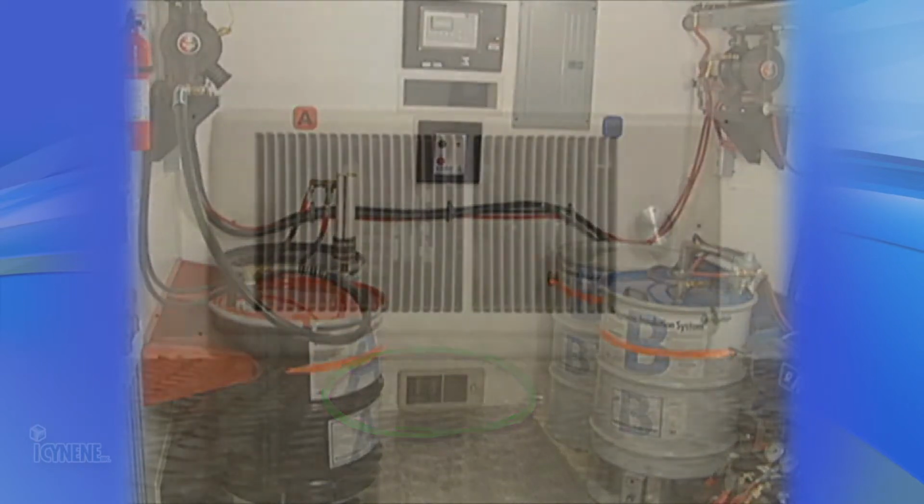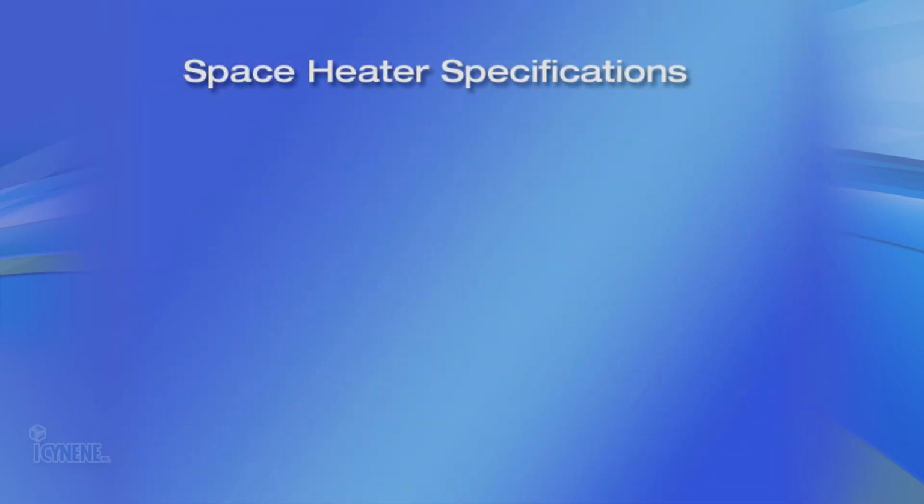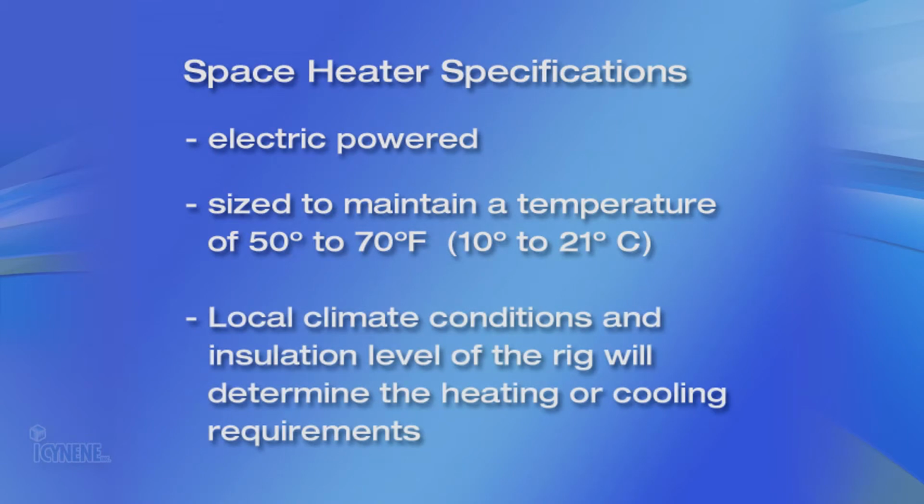In cold winter climates, a space heater for the interior of the truck trailer may be required. The type of heater used most often is electric, portable or permanently mounted. It should be sized to maintain a temperature between 50 to 70 degrees Fahrenheit (10 to 21 degrees Celsius). Local climatic conditions and insulation level of truck and trailer will determine the heating or cooling requirements.